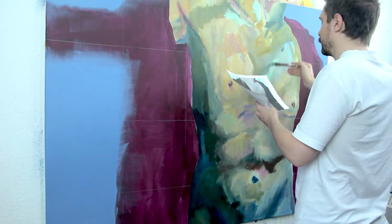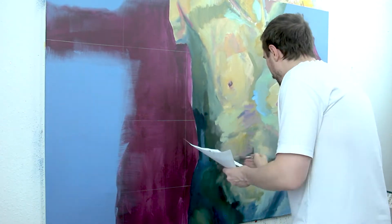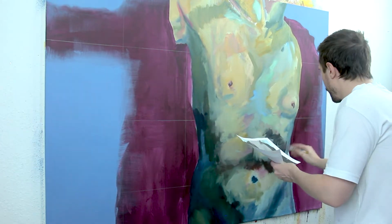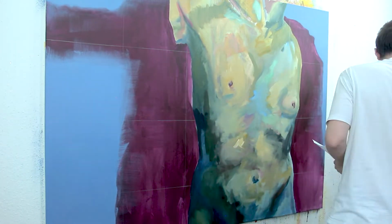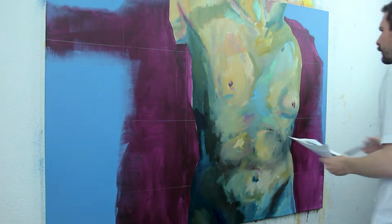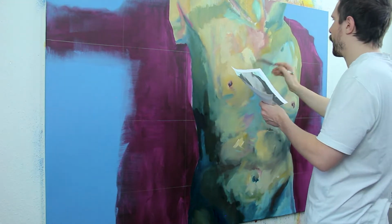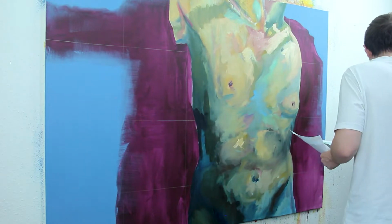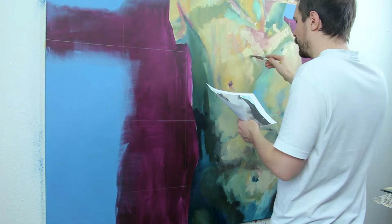So yeah, I'm still working on the skin, trying to figure out the shapes and the shadows and the lights. And I think at this point you really can see how the texture of the small brush is really prominent in a way. But it's not big blocks of paint, but more you can see how the brush works its way in a way of how I cover most of the spaces.